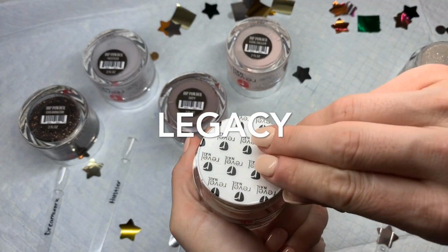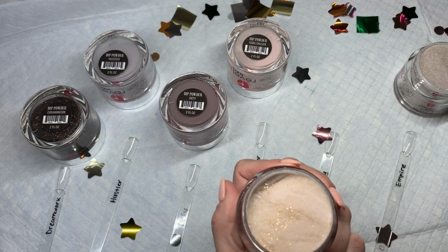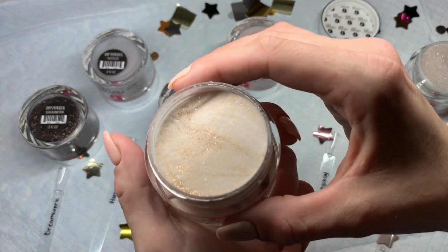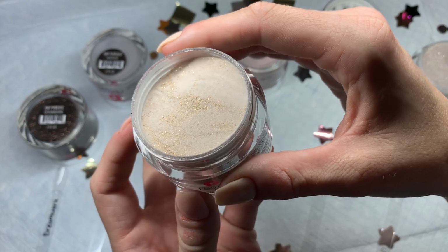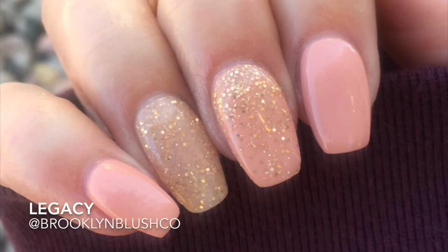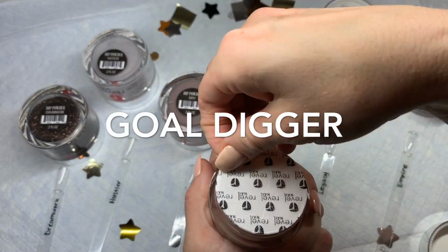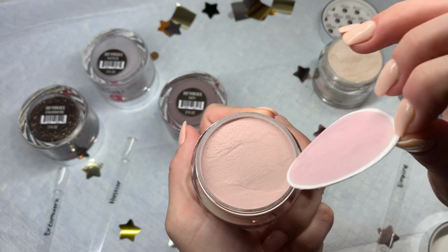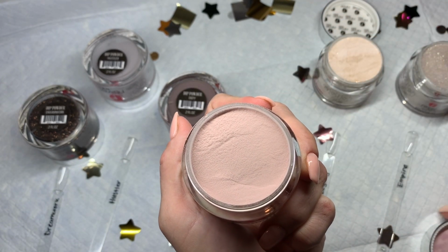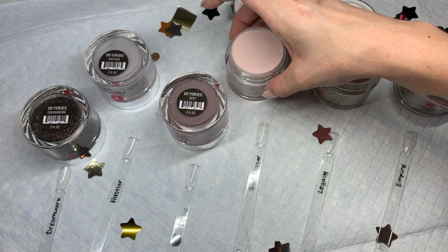The next color is Legacy, and it is a gorgeous light champagne color. It goes great whether you glitter ombre over it over a solid color or use it all by itself. Next is Gold Digger, and it is the perfect pinky nude to keep things completely professional and beautiful and flawless. Think of this like the perfect interview color.